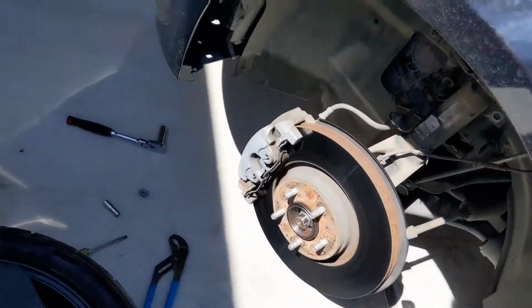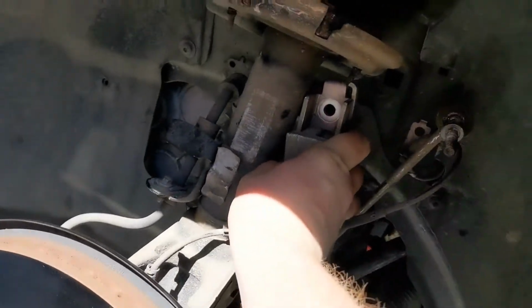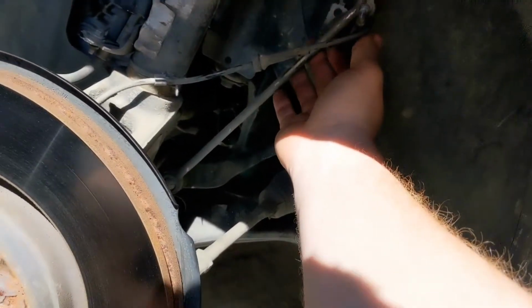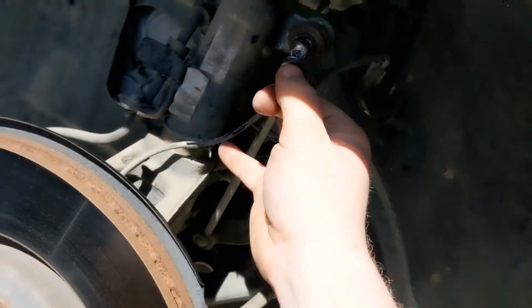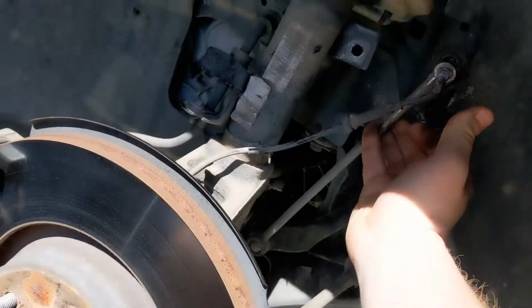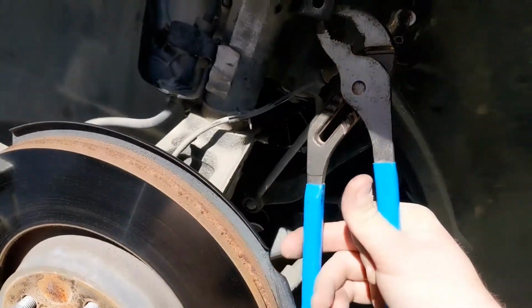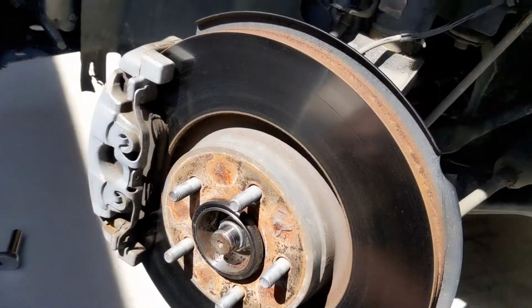Alright guys, so this is going to sit on here like this. And then you're going to have your sway bar end link connect to it, but Michael's is bad. It just pops in and out. So in order to get that out, you've got to put a wrench on the back side, hold it, and then have somebody turn it, and it was a 15.